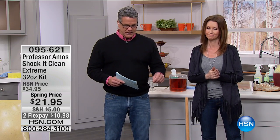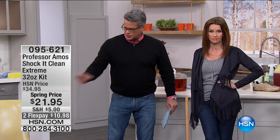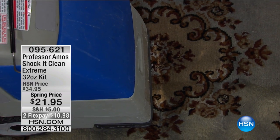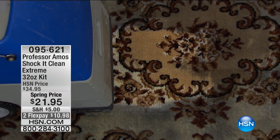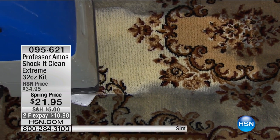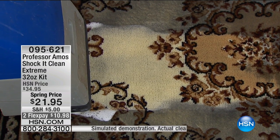This stuff is amazing. You want to use this all over your house, and I don't care whether it's your vinyl furniture, your leather furniture, if it's a carpet. Stove, the toilet, the sink. Put it in your carpet cleaner. Watch what this does. Are you ready? That's amazing. That is insane. Look at how clean and what we did.